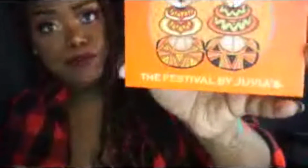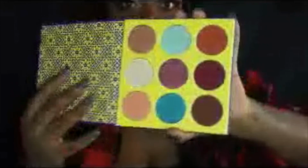But I did buy these two babies right here. This is the Sahara 2. I do not have the Sahara 1. And this is their latest palette, the Festival. So, I'm not going to swatch them. I'm going to do separate videos using each one to create a look. I think that's the best way to introduce y'all to these palettes. But, come on. Look at that. And look at this. Beautiful packaging. Just beautiful, beautiful, beautiful. And I think these palettes as well are $21.50. But you got your coupon code, so they're not $21.50.